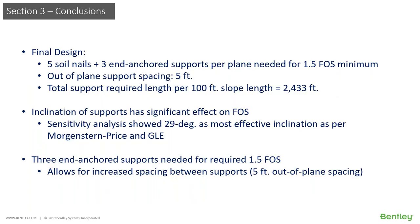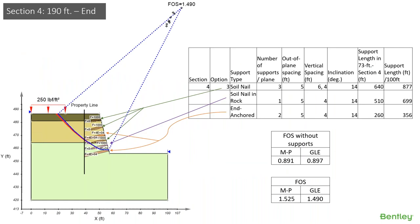I believe I'll just touch on this here. The sensitivity analysis showed 29 degrees as the most effective inclination per both calculation methods. So I think in my next slide, I can just show the sensitivity analysis done for the angle of inclination for all these designs. Oh, I didn't make it in.